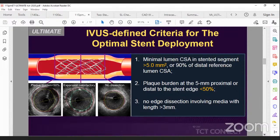The IVUS-defined criteria for optimum stent deployment means obtaining a cross-sectional area in the stented segment of more than 5 millimeters square, or at least achieving 90% of the distal reference lumen cross-sectional area. And the plaque burden at 5 millimeters proximal or distal to the stent edge to be less than 50%, and no edge dissection within 3 millimeters of both sides. So if you achieve this, this is called an IVUS-defined optimum stent deployment.